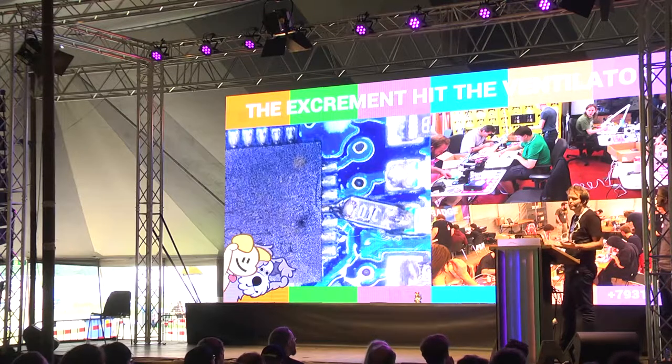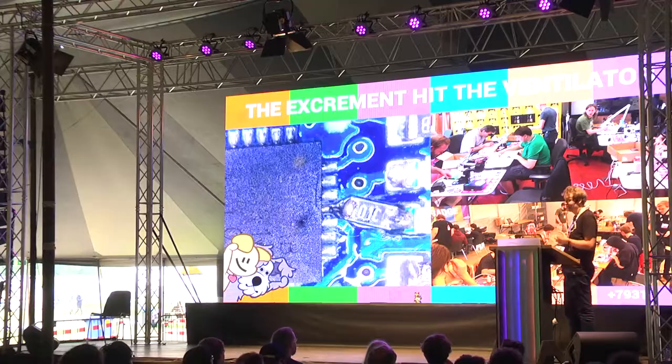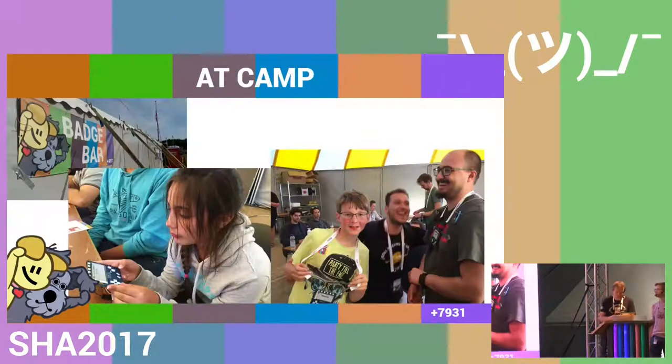The sense of community, the sense of togetherness on this project, the amazing energy of people is what kept us going during all these really terrible setbacks, and it's been so much fun. And the tent was packed ever since. The badge bar was packed ever since. The whole badge experience, I think we've changed the game with it.